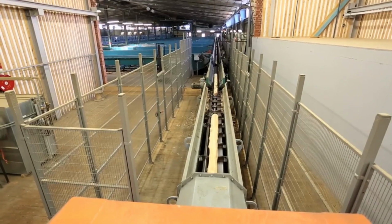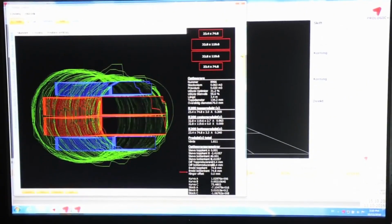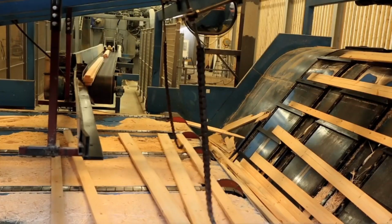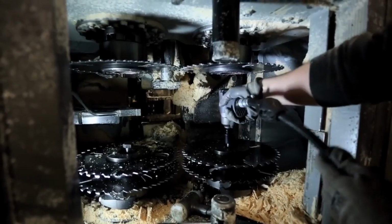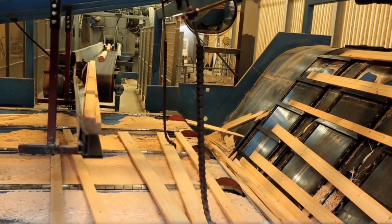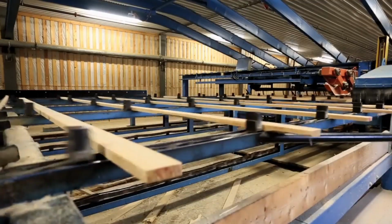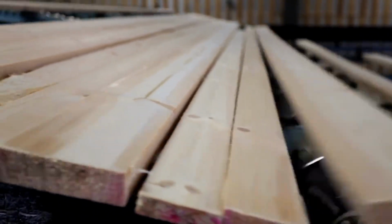Secondary saws square boards, while sensors monitor thickness, width, and alignment. Even complex logs pass through smoothly without manual correction. Finished boards are stacked and labeled for transport. Regular maintenance checks blades, alignment, and lubrication. That feed rate looked faster than expected on some of the larger logs. Production emphasizes both speed and consistency, optimizing yield across varied wood types.